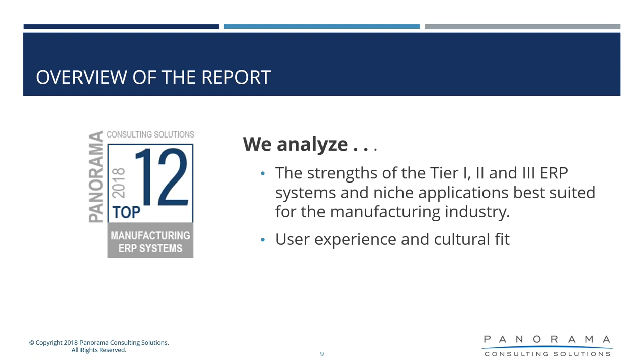Many different criteria go into this, and at Panorama Consulting, we've been privy to a lot of information regarding RFI responses and RFP responses that are in the hundreds now from different vendors. So we're exposed to a vast amount of information, and we've got a stockpile of years and years of information for historical purposes as well.